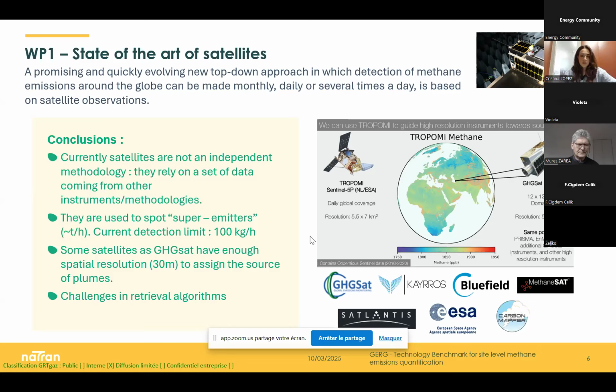And the other important information is that the current detection limit is 100 kilograms per hour. And so that means that this detection limit might not be enough for DSO applications, because most of the time our emissions are lower. However, some satellites such as GHGSat have enough spatial resolution to assign the source of plumes to the installation. And so this can be of big interest for us in the future if the detection limit is improved.